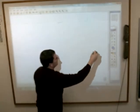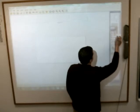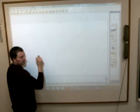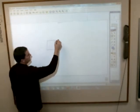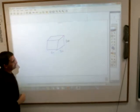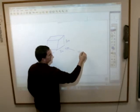I'm going to go back here and reduce my screen so my thing doesn't work so terribly. So here's the deal. They give you a 30 by 30 by 30 cube, and they ask you how much this would weigh in pounds.